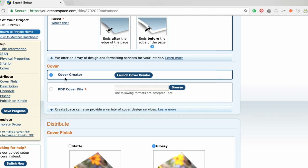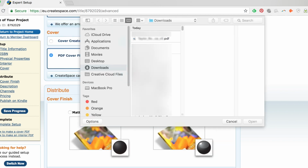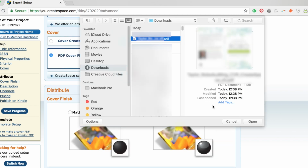If you're going to create the cover through CreateSpace's Creator, you would click this. Again, we don't recommend that, so this is where you would add your PDF cover file. And same thing here. It also needs to be a PDF, which we have right here.